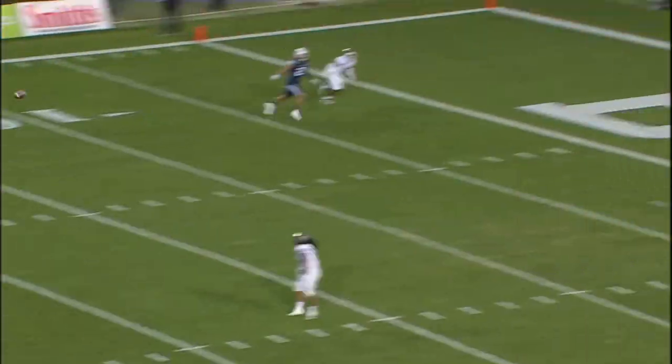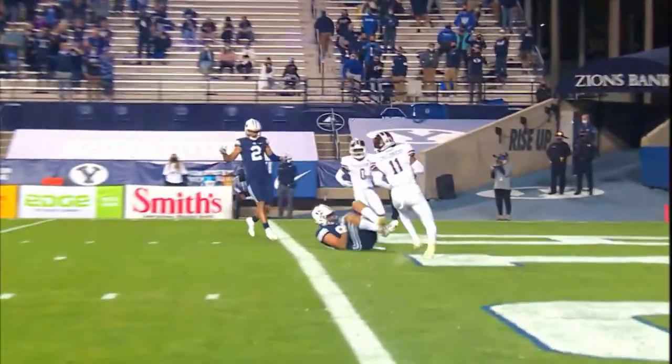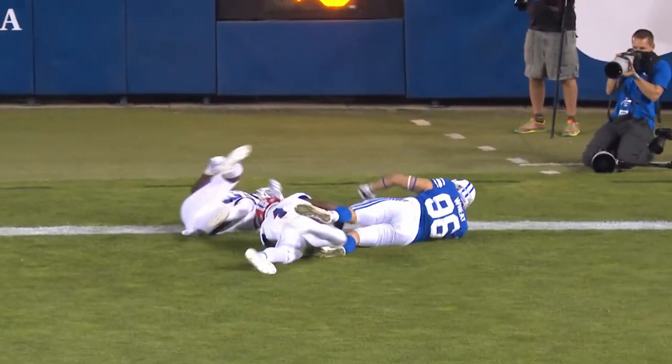In 12 games this year, Zach Wilson out of BYU threw for over 3,500 yards, 33 touchdowns, and just 3 interceptions. Wilson has all the arm talent in the world. He can throw off platform, puts great touch on deep balls, and has a very quick release.